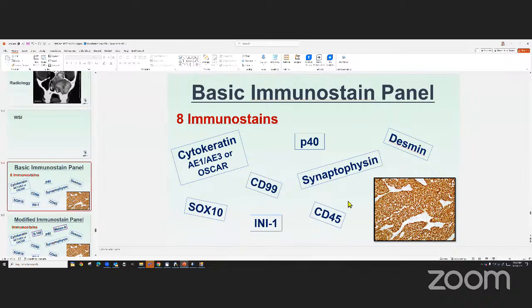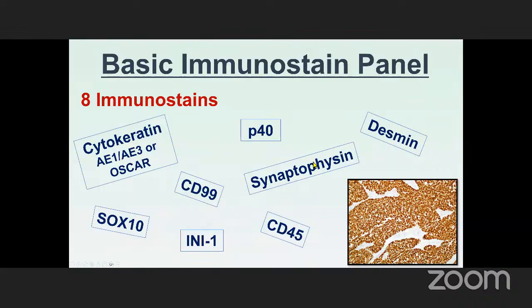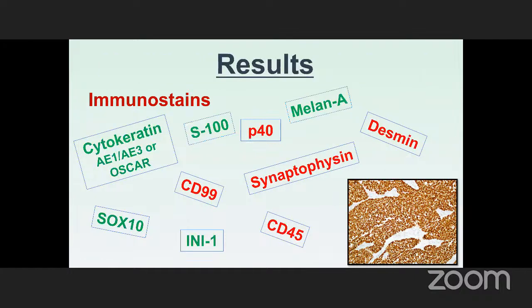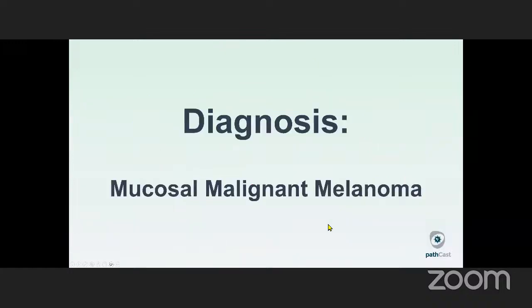And then if we go to our basic panel here, this is where I would say, well, I'm kind of worried about melanoma, and if I'm suspicious of it up front, but I don't think it's definitive off the H&E, then adding S100, Melan-A, or other differentiation specific markers for melanoma up front makes sense. And it turned out in this patient that they had a Melan-A positive, S100 positive, SOX10 positive tumor with INI1 retained, negative for these other markers. And then actually there was keratin positivity, not insignificant in this patient, which was a little bit confusing, but all these differentiation specific markers for melanoma really cinch the diagnosis. So this is a mucosal malignant melanoma.